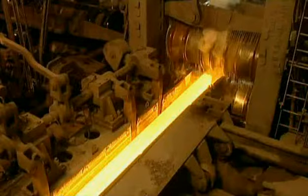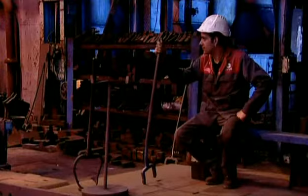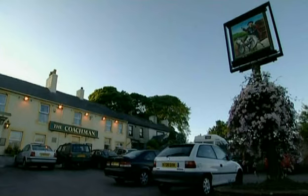In 1962, the steel industry employed around 5,000 people in Workington. Now there are just 200 employees. Most of the old ways of working have gone forever. But down at a local pub, Fred met some of the former workers to find out what it used to be like.